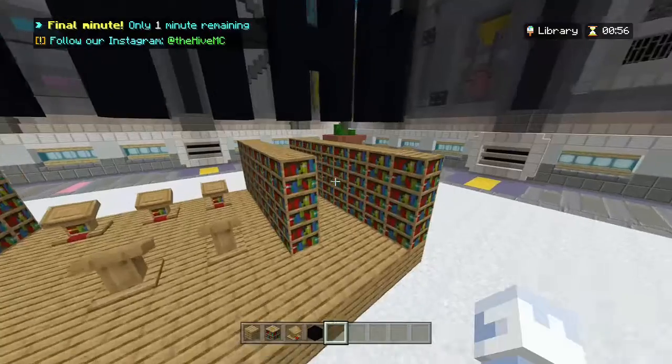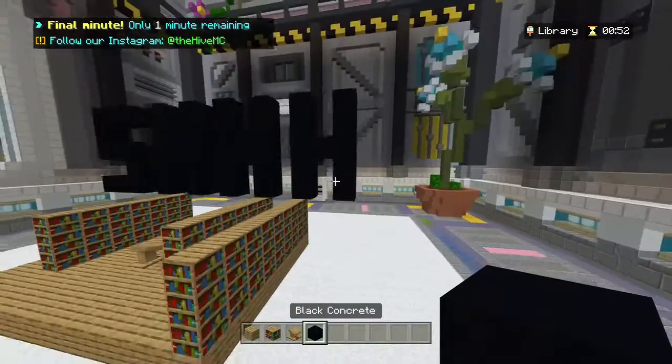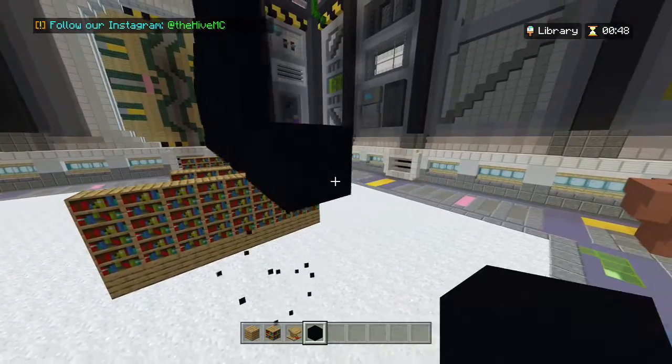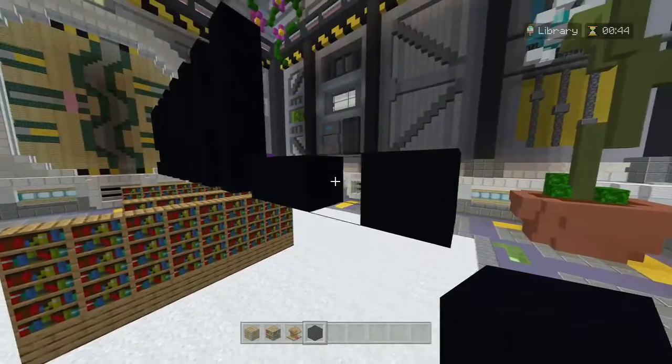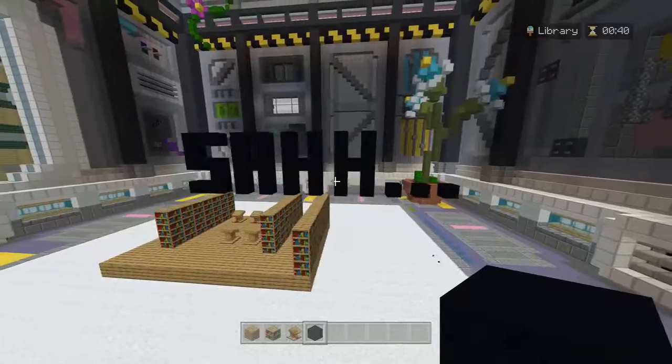Started by adding some bookshelves, then added lecterns, and then added the big touch of shh. I just gotta add in dot, dot, dot. And then we're good. Dot. Oh, nope, that's wrong. Dot, dot, and then dot. Perfect. The ultimate build.